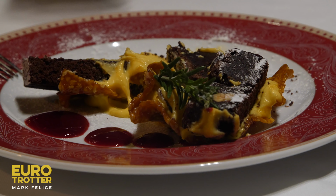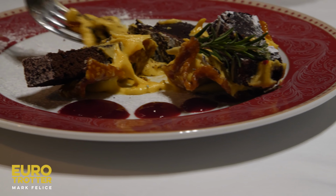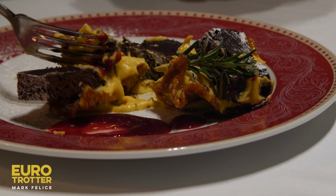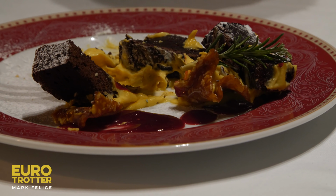This is the winner, and let me tell you, it's fabulous. The brownie is dense with hazelnut toasted inside that chocolate brownie, with the bite of the raspberry sauce, the creaminess of the custard, the nuttiness and caramel of the praline. Absolutely fantastic.